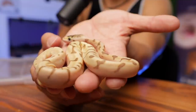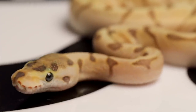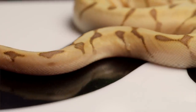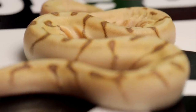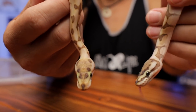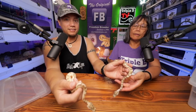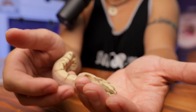Because whether or not I'm right about that, which I'm pretty sure I am, given the extreme amounts of reduction in pattern, that just screams super enchi, especially down to the tail here. You can see the pattern almost starts to disappear. And the head pattern is much more reduced. There's not nearly as much head pattern on the super enchi version. Whether or not I'm right, it doesn't matter because I'm keeping this girl back. And I think it's obvious, though.